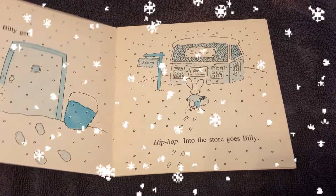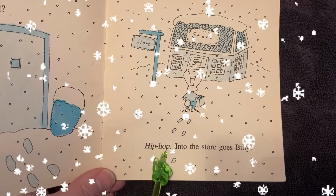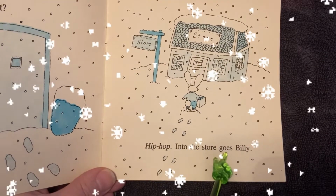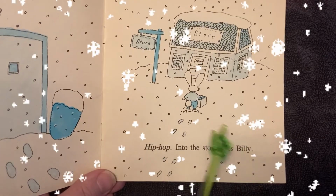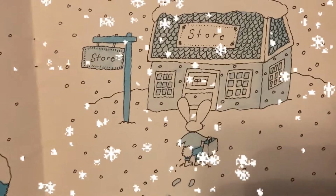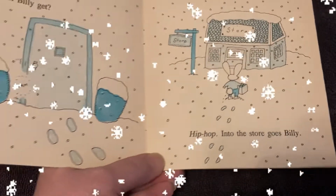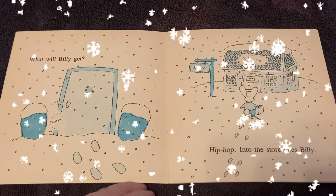Let's look where Billy went. Hip hop into the store goes Billy. So where did Billy go? He's going to the store. I wonder what they sell at that store.